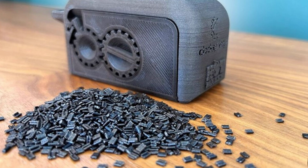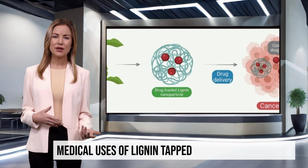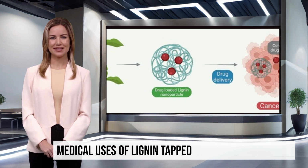Due to its phenolic content, lignin demonstrates antioxidant and antimicrobial activities. It has been shown to be effective against pathogens such as E. coli and S. aureus. When used in films or coatings, lignin enhances the shelf life and safety of medical devices.